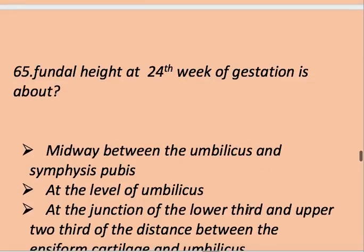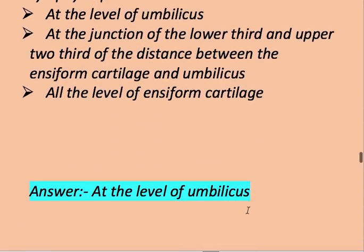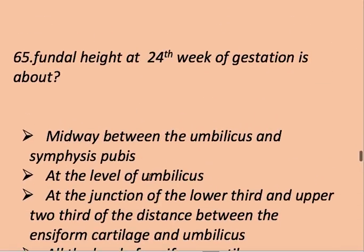Next question. Fundal height at 24th week of gestation is about: option midway between the umbilicus and symphysis pubis, at the level of umbilicus, at the junction of the lower third and upper two-thirds of the distance between the ensiform cartilage and umbilicus, and on the level of ensiform cartilage. Right answer is at the level of umbilicus. Fundal height at 24th week of gestation is about at the level of umbilicus.